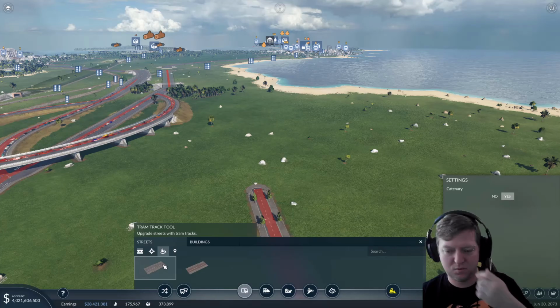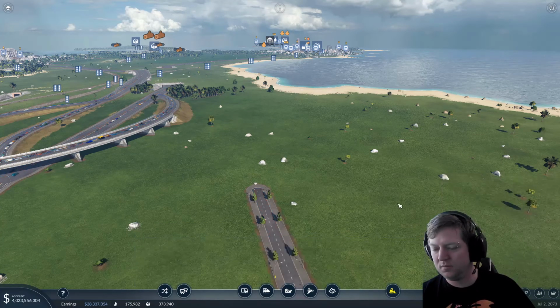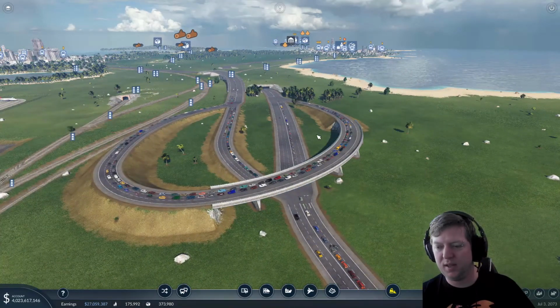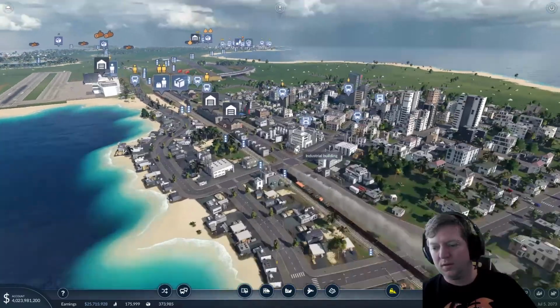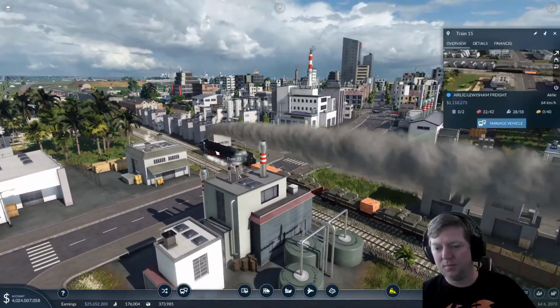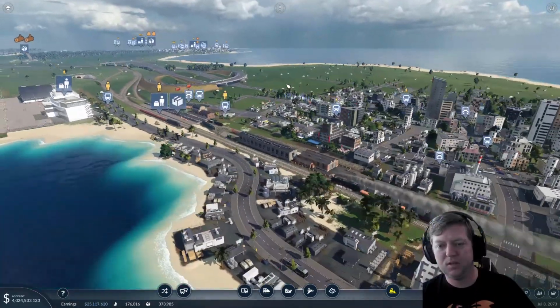Bus lane tool, tram track tool. Yeah, righto. Alright, so we're sort of stuck with this bottlenecking scenario, but anyway, what can you do? Alright, so, what's happening down here? Airlie Lewisham has finally made some money. Isn't that wonderful?